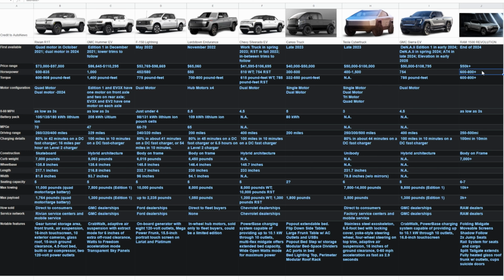I think Tesla is claiming the Cybertruck will do sub 3 seconds, which is just silly, but I guess it's possible if they stuff 1,500 horsepower into this Cybertruck. Ram Revolution 1500. How crazy if it said 1500 and it had 1500 horsepower. That seems over the top, but it is possible.